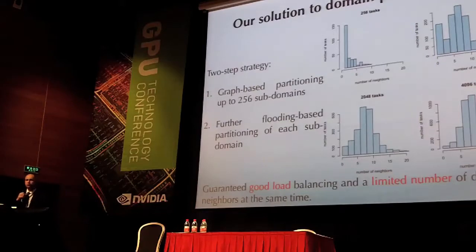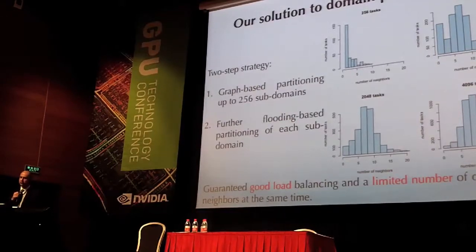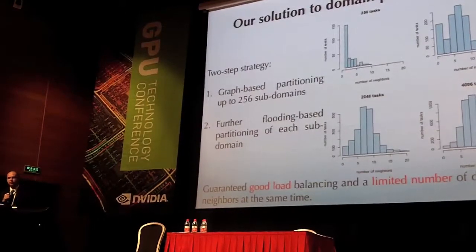So our strategy to improve scalability is to reformulate the domain partitioning as a guided procedure. So basically the first step is graph-based, and this works well up to 256 domains, and this is done by using, of course, METIS or Scotch.